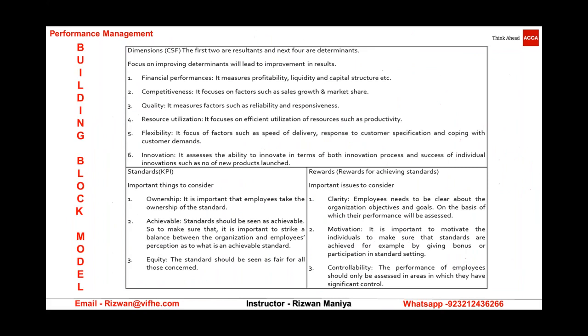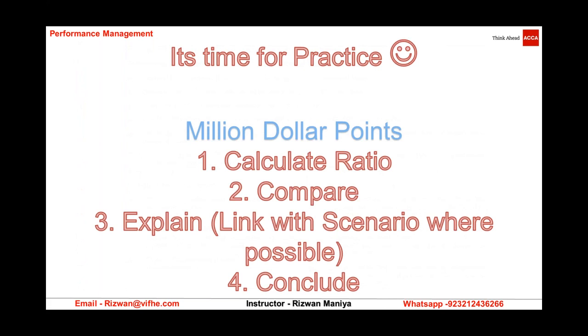And yes, today's class is about $12 million points. Everyone, are you listening to me? It's about $12 million points. And at the end of today's session, do let me know how useful the session went for you people. So when we are starting with the possible question of financial and non-financial, let me first show you the question, and then we'll come back and see what $1 million points are and how they will actually help us.